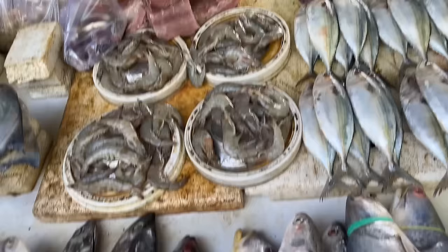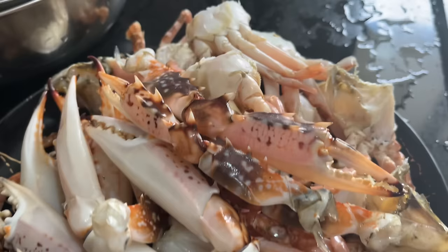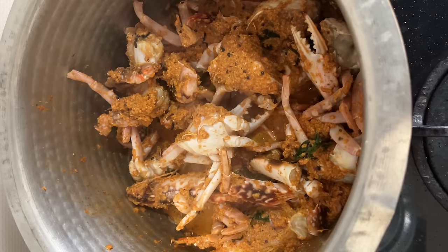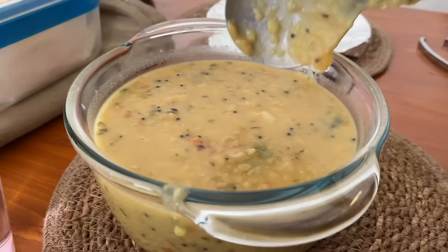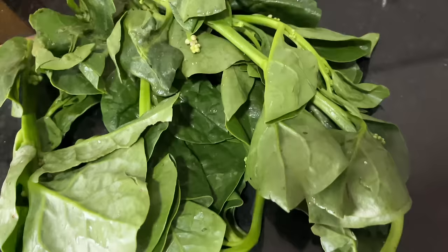Basale is Malabar spinach. You can make a lot of curry with it, and with crabs. Today I'm making jinji gassi, crab gassi. This is my favorite, you know. When I come there, I'll make crab for you. You and me can eat. This with tuvar dal and some papad, amazing lunch. How to make this tuvar dal and crab gassi, you can check my description box for the recipe.